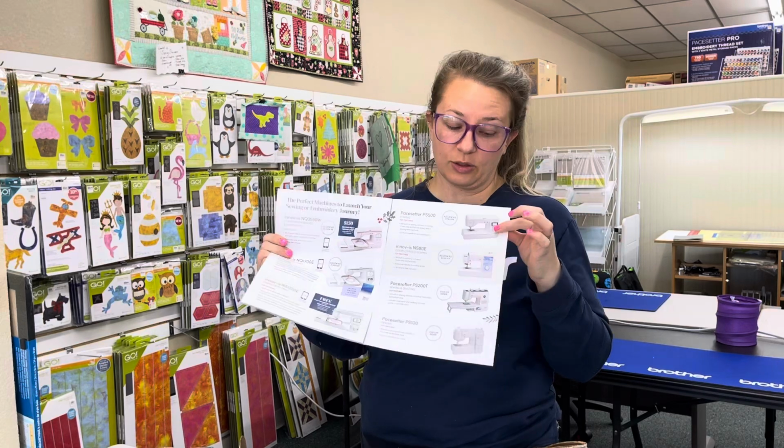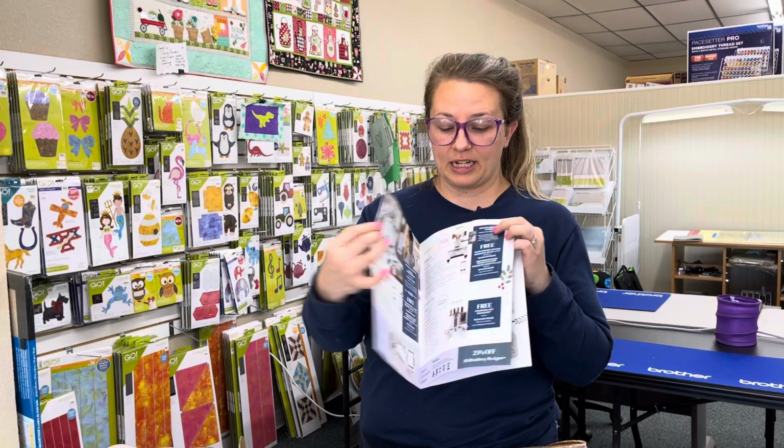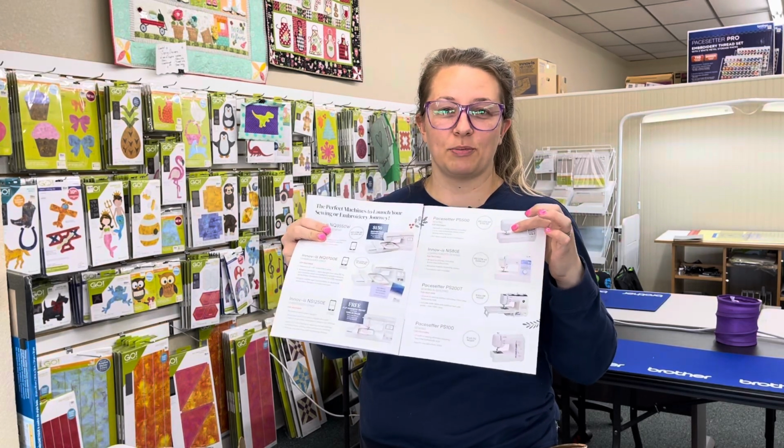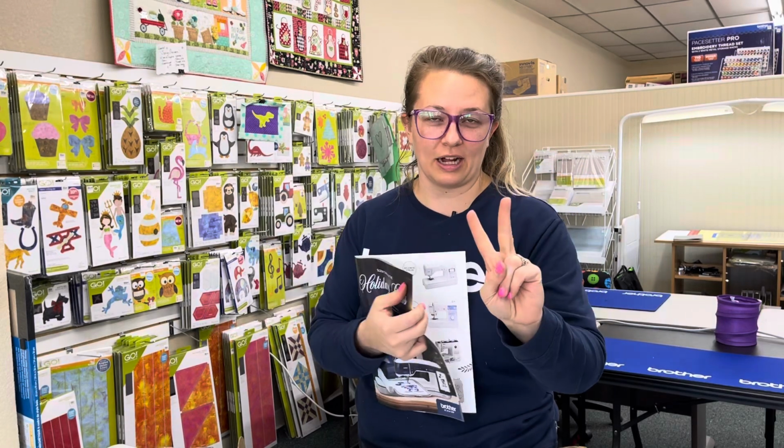So we also love this machine. It doesn't have its own matchy luggage like other machines that are in this catalog, but we love to put this in the scan and cut luggage. So we have that on hand in 2 different colors from Brother.